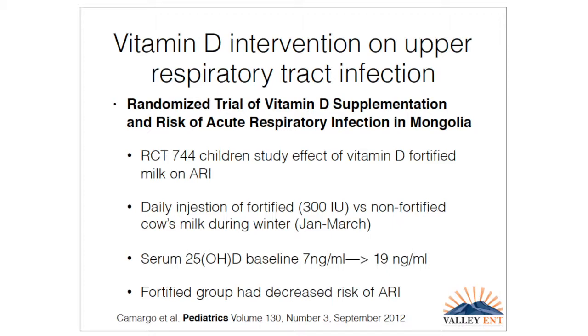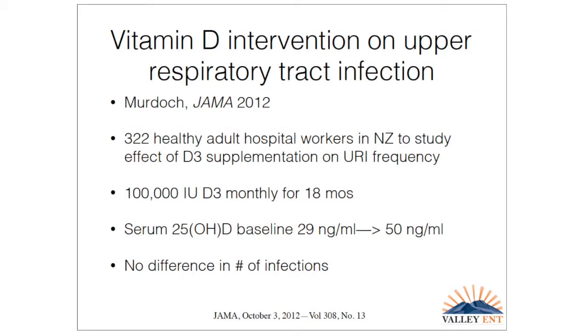They found that in the experimental group, their vitamin D went from 7 to 19. Not bad, and the fortified group had a decreased risk of acute respiratory tract infection relative to the control group that did not get vitamin D. Study out of JAMA in 2012, and I'm not just up here to sell vitamin D. There are some studies that didn't show any benefit.